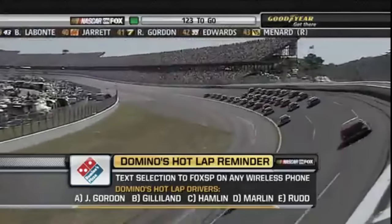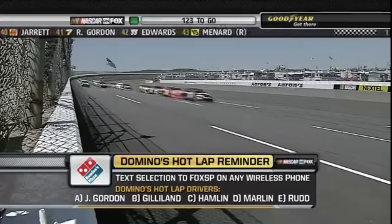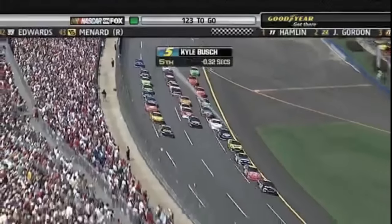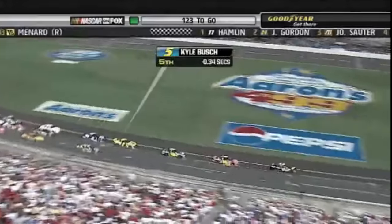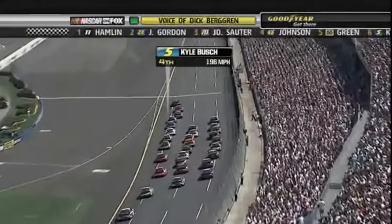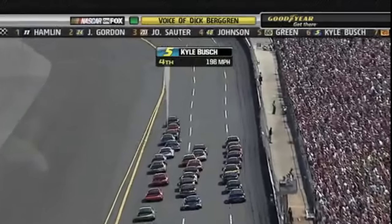Remember yesterday, Kyle Busch had that grinding sidewinder crash, and he spent the first part of this race just hanging out at the back of the pack. Dick Berggren, where is he now? Right now, he's roughly in the fourth, fifth, sixth position. Who knows, the way they're shuffling positions here.